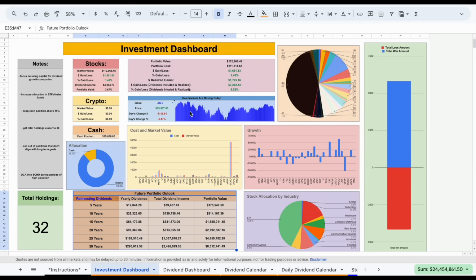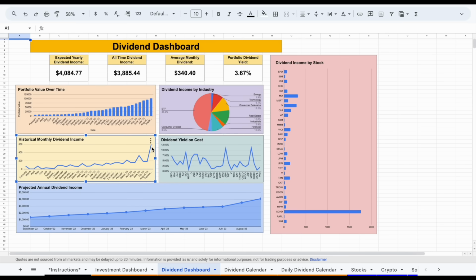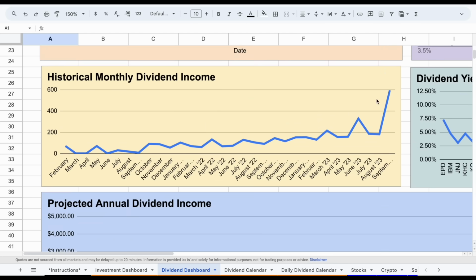So that's my investment dashboard, but now let's go ahead and get to the fun part that everybody wants to see, and that is my dividend dashboard. And you can see right here, I'll go ahead and zoom in just a little bit, but in the month of September, I had my highest amount of dividend income ever at $594.06. This was by far my highest amount of dividend income ever.